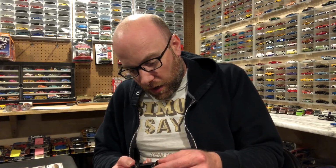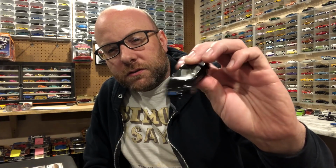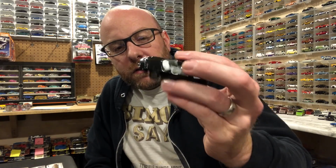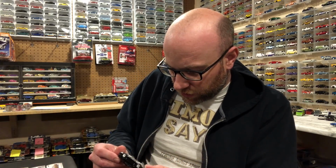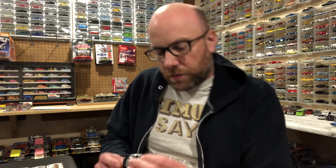We'll see what happens. This right here is a Welly Pontiac Firebird. That's just kind of neat. Oddball. You know, I like Firebirds and stuff, even though I'm not a huge fan of the newer generation of Firebird. This thing's kind of cool because it's a Welly. I haven't really seen it before, so it's kind of neat. And then this is a Racing Champions Chevy Camaro, like the same generation as that Firebird. So there's that. He threw those in. Those were like little freebies.